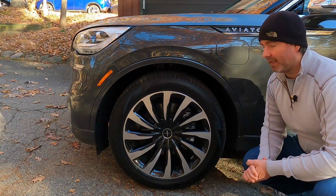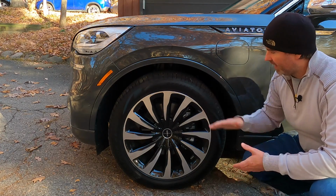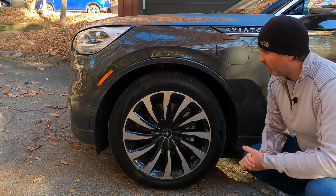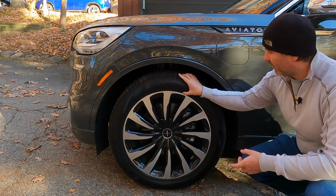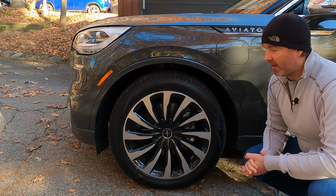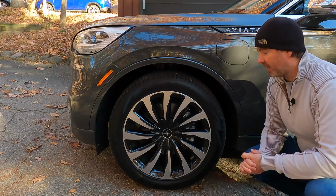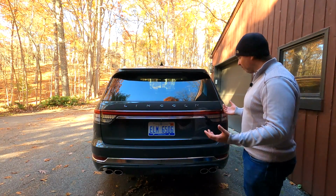This Black Label Grand Touring Lincoln Aviator runs on 21-inch wheels, and they do fit the car appropriately in terms of filling the wheel well and all those things. And you know, even though this is 45 series rubber, you still have a decent amount of sidewall to work with. Base Aviators run on 19-inch wheels, and if you want, you can go up to 22-inch wheels on the Aviator if you choose.